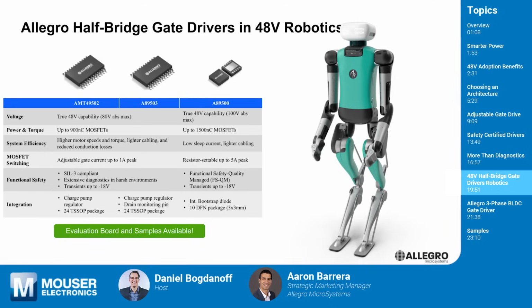Yeah, absolutely. As I mentioned earlier, half bridge drivers can really help with system design in terms of eliminating gate drive legs. Allegro offers a wide variety of half bridge drivers for robotics applications that are true 48 volt drivers, meaning the absolute max is 80 volts. And you can control really high QG MOSFETs, such as putting MOSFETs in parallel or driving really powerful FETs so that you can drive these large payloads.